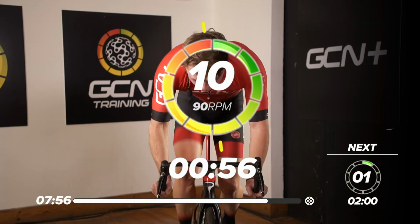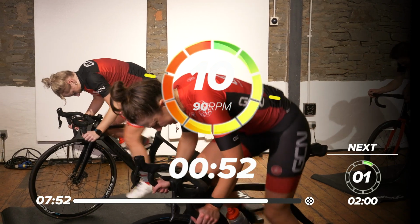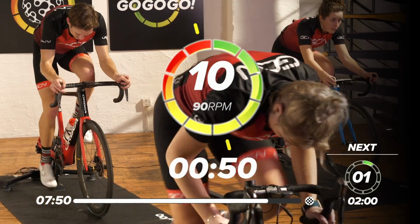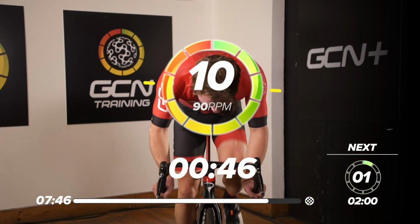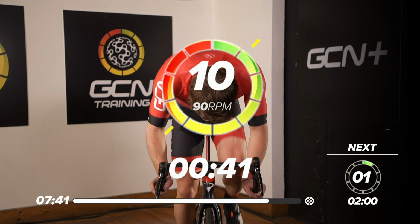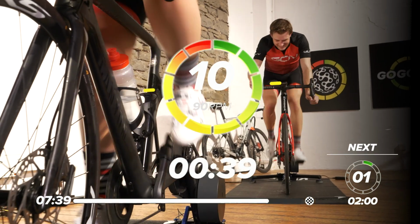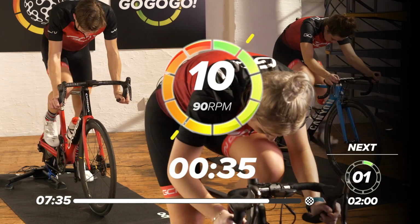60 seconds now, counting down. We're into the 50-second list. Come on now. We're fighting in the last kilometre. Cipollini is to our right. We've got Adam Blythe to our left. Marcel Kittel, it's a range of different sprinters. 35 seconds. Dig in now.